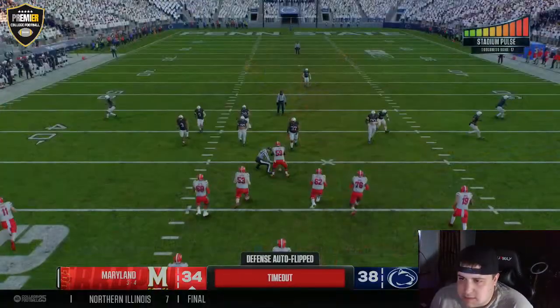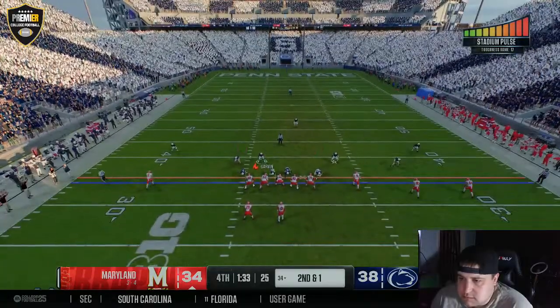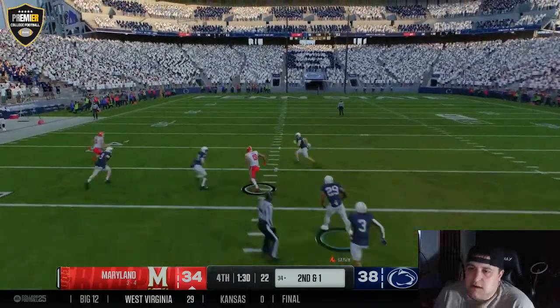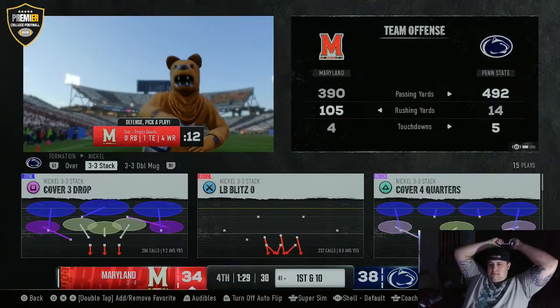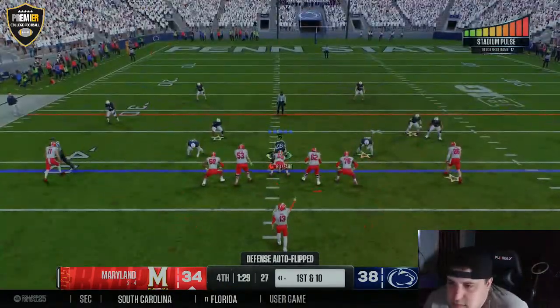They're burning their timeouts right now. To play in a game like this, in a rivalry like this, in a situation like this, you're immortalized. These are the highlights they'll be showing for years. Everybody be like, I remember when so-and-so made that play against our biggest rival to seal the deal.